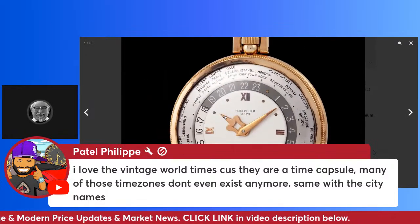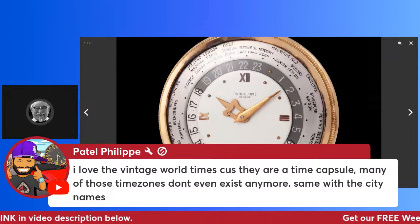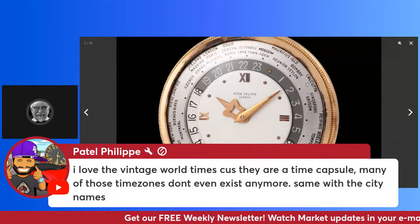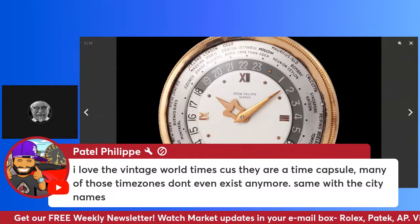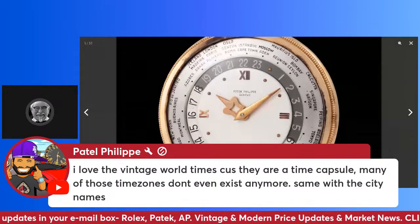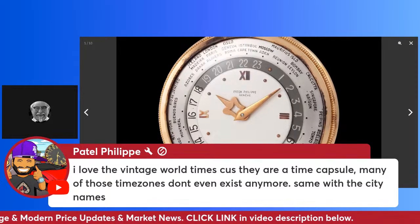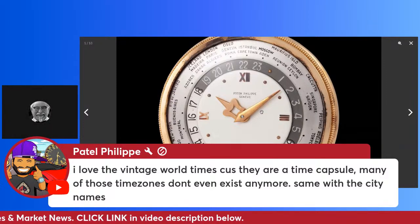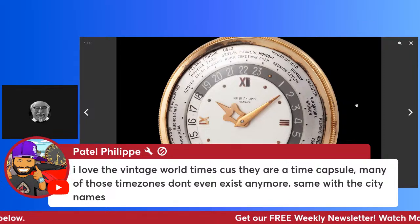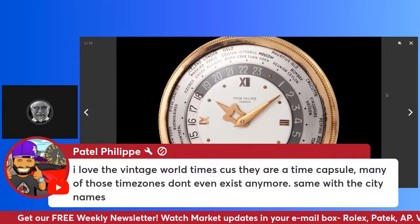Now let's take a look. Which of these cities are no longer there? Wow, I love this. They got Reunion. I don't know how to pronounce it. Calcutta, which is now called something else. Peiping. Klondike, Skagway, Klondike. I think Klondike is Canada somewhere. Madeira, Istanbul, Cape Town, Aden. I mean, fucking amazing watch.